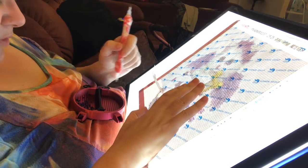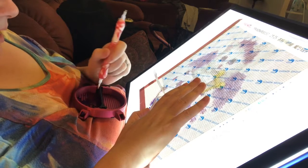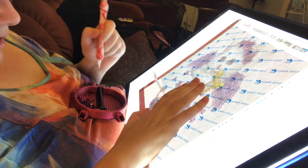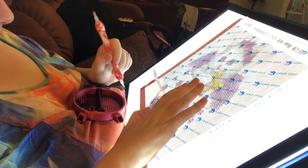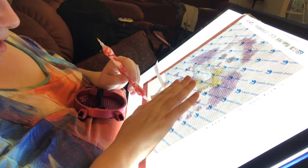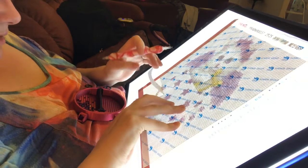Oh, dark purple. That is pretty. I love these little teacup kittens. And I'm going to frame them all with the same frame. I used AmericanFrame.com for the first one. I hope you guys can see this.